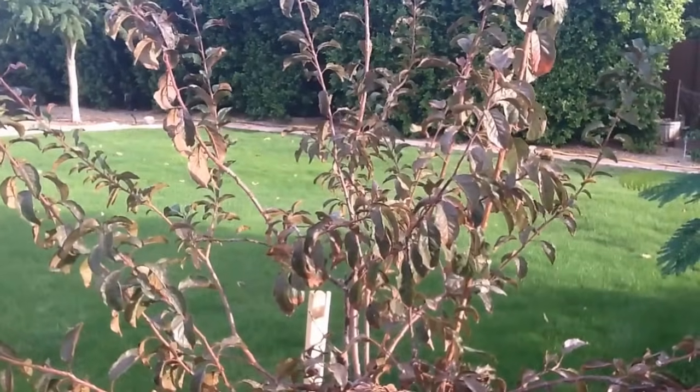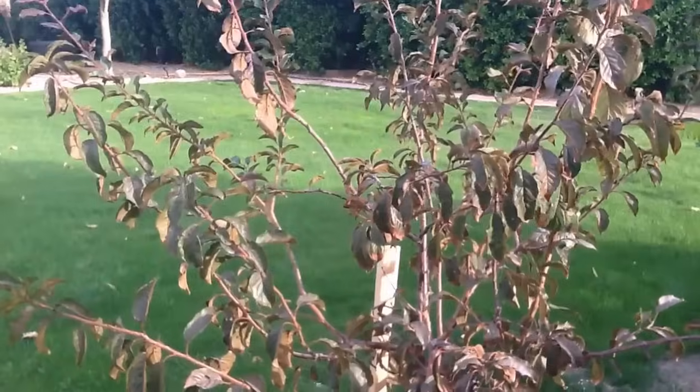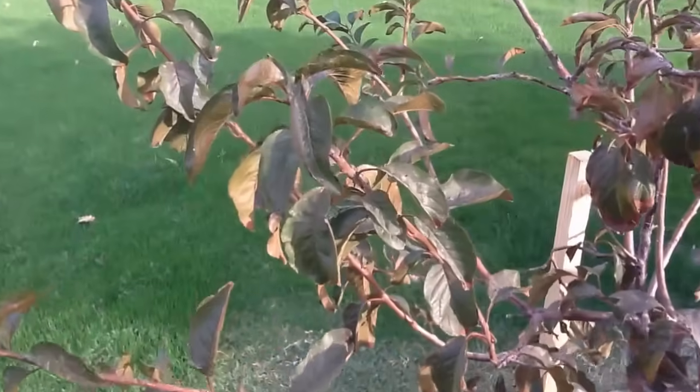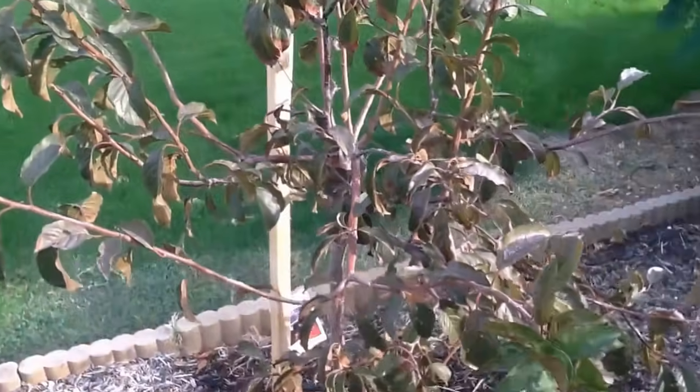This is a Hollywood plum. I got this one at Lowe's. It's a self-fertile plum tree. You can see the leaves on it have more of that reddish hue to them. The fruit also is red.